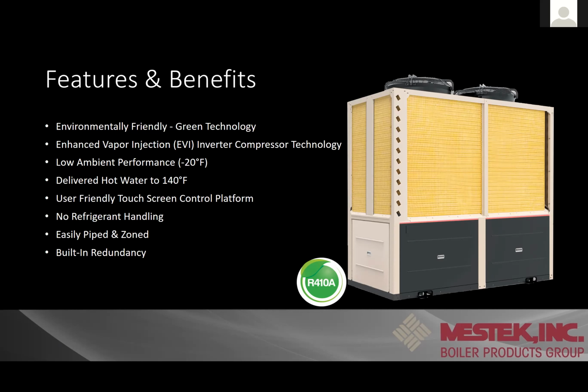And then there's built-in redundancy, which I'll show you as we go through, but there are 2 independent refrigeration circuits on this product. So let's say a leak or a compressor did fail, you would still be able to operate half as well.